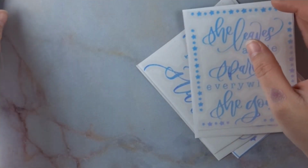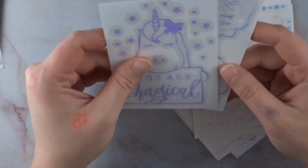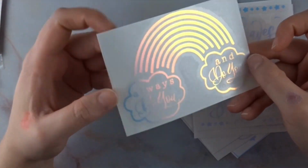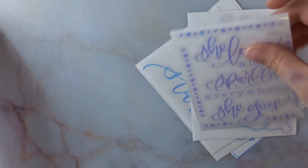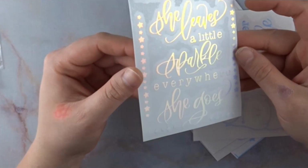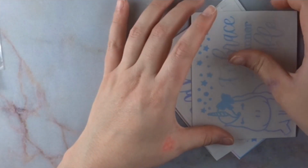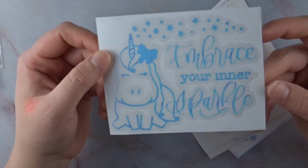Oh, I'll just tell you guys what it says again. It says, you are magical on this one. The rainbow says, always be you and do you. And then this one says, she leaves a little sparkle everywhere she goes. Embrace your inner sparkle.